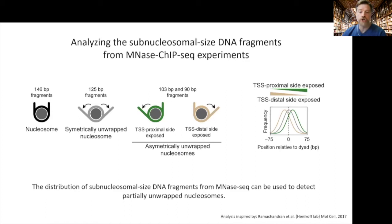detect and measure nucleosomes that are partially unwrapped, right? And you can even highlight populations of nucleosomes that are asymmetrically unwrapped either from one end or the other end. And the way you do that is that you use those particular size fragments. You need to focus on very specific sizes. And what you do is you look at this distribution of the center of those fragments.